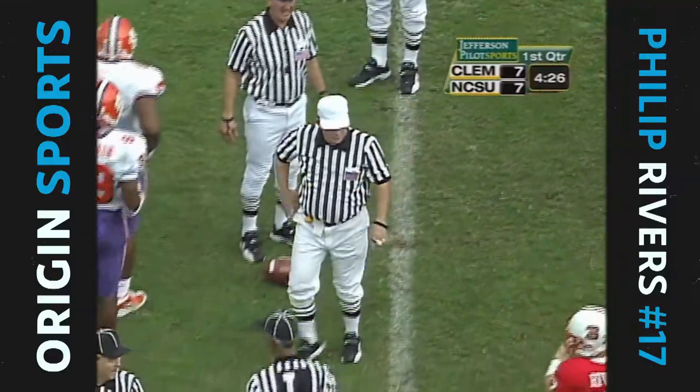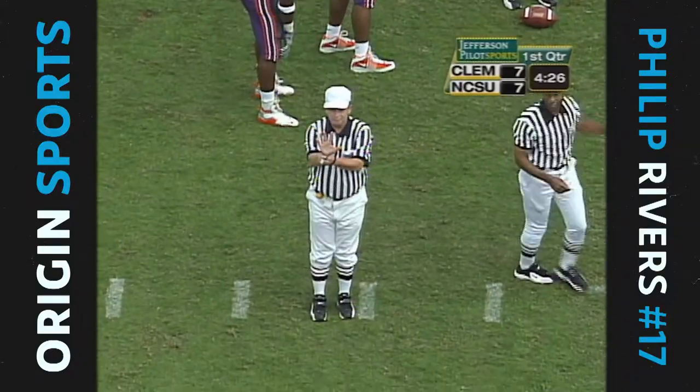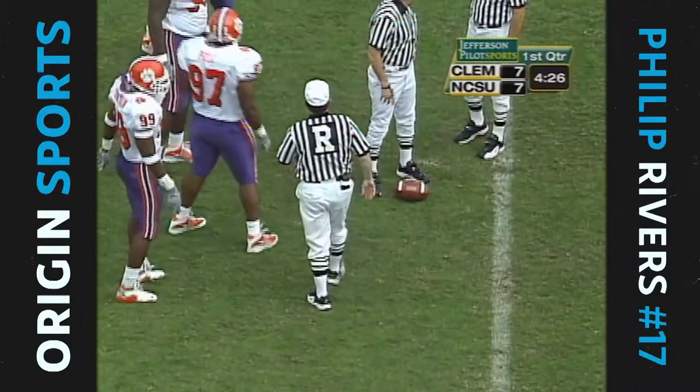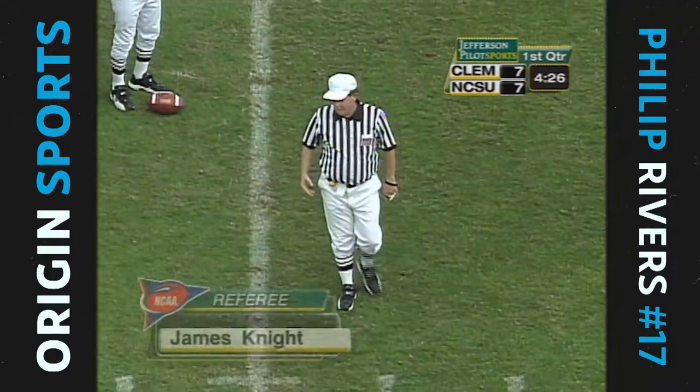The announcers for this game are selected and compensated by Jefferson Pilot Sports. And this broadcast is a copyright presentation. Any use of this broadcast without the express permission of the Atlantic Coast Conference and Jefferson Pilot Sports is prohibited.